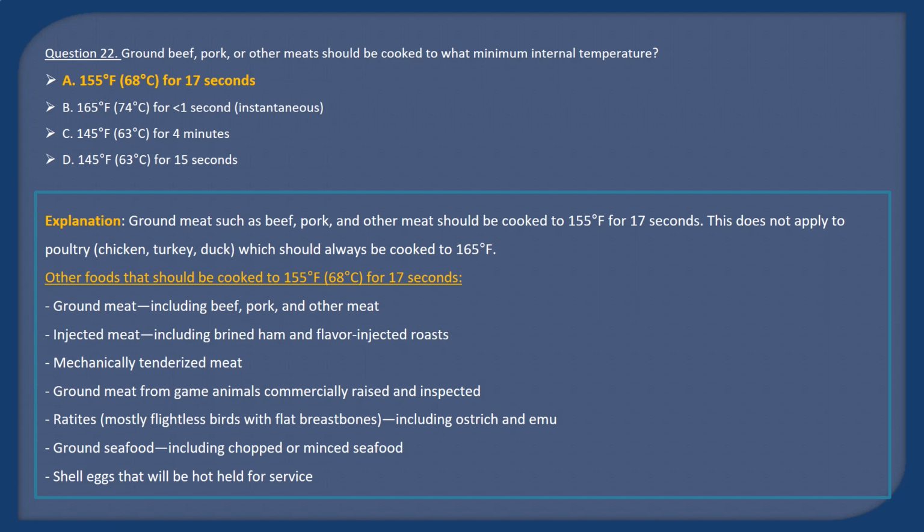Other foods that should be cooked to 155 degrees F for 17 seconds: ground meat, including beef, pork, and other meat; injected meat, including brine, ham, and flavor injected roast; mechanically tenderized meat; ground meat from game animals commercially raised and inspected; ratites, mostly flightless birds with flat breastbones, including ostrich and emu; ground seafood, including chopped or minced seafood; shell eggs that will be hot held for service.